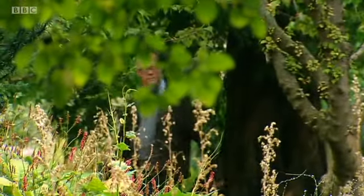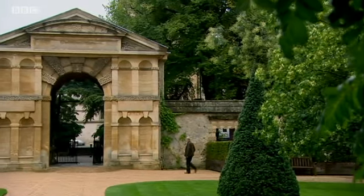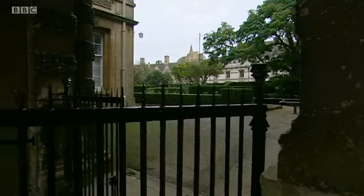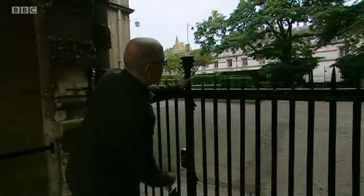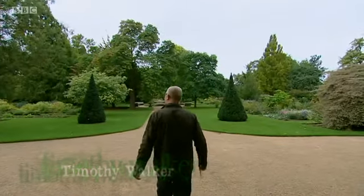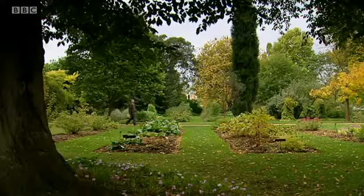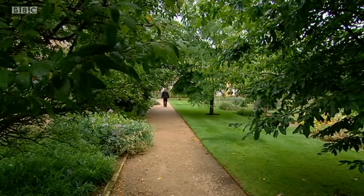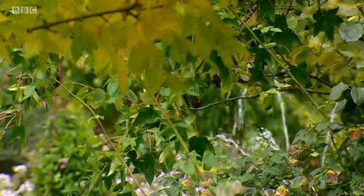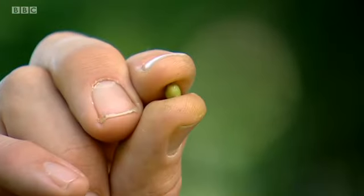The University of Oxford Botanic Garden is the oldest in Britain. I've been director here for 22 years, and one of the great things about the job is that I get to live here. When the gates are locked, this enchanting place becomes my back garden. It took botanists a long time to understand the complex process that transforms a seed into a fully grown tree. Any scientific journey will have twists and turns, and working out how plants grow was no exception.